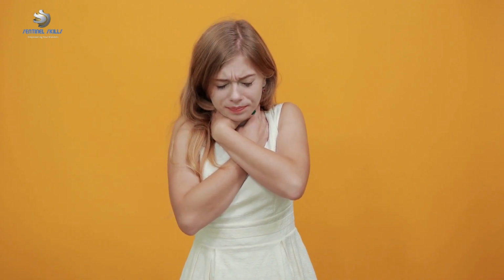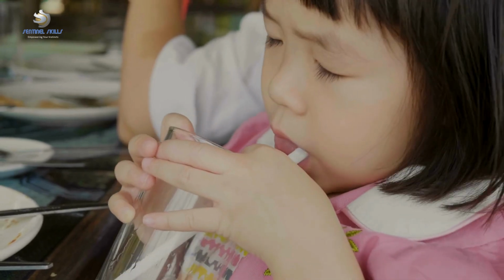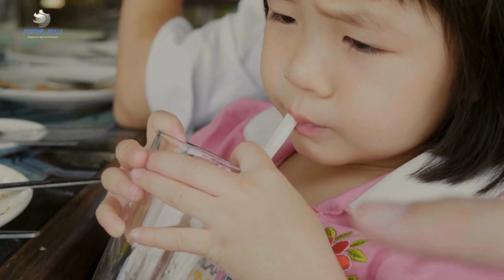Let's start with choking. Choking occurs when an object blocks the throat or windpipe. Adults often choke by inhaling food or small objects. Infants, on the other hand, can choke on anything they can fit into their mouths. Recognizing the signs of choking is crucial. Look for clutching at the throat, inability to talk, difficulty breathing, or turning blue.